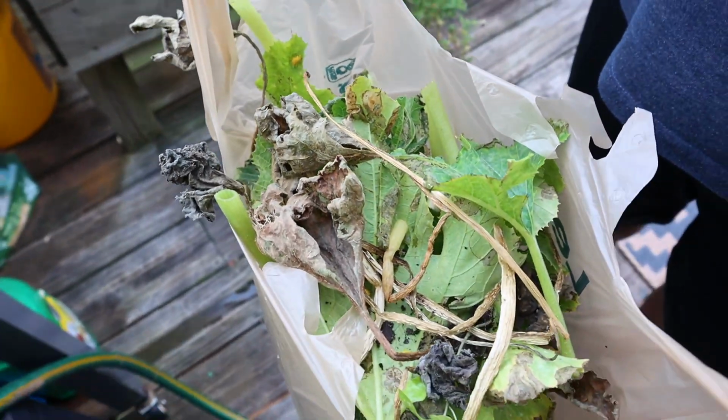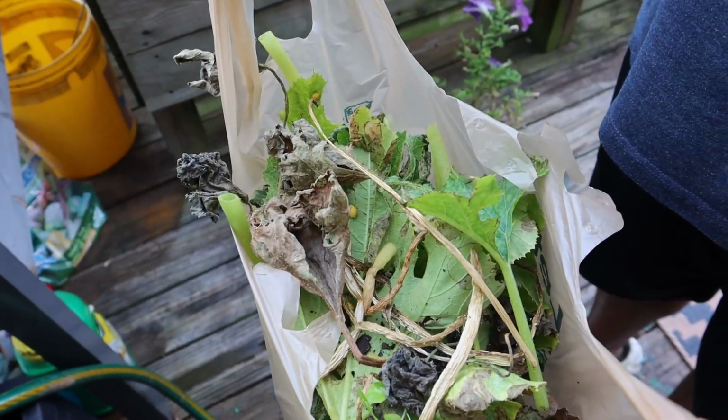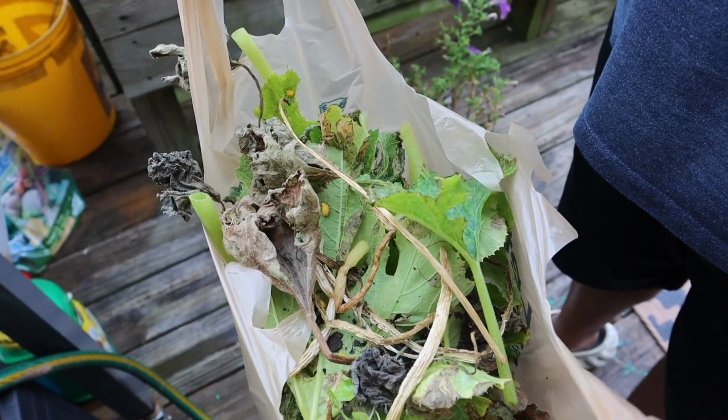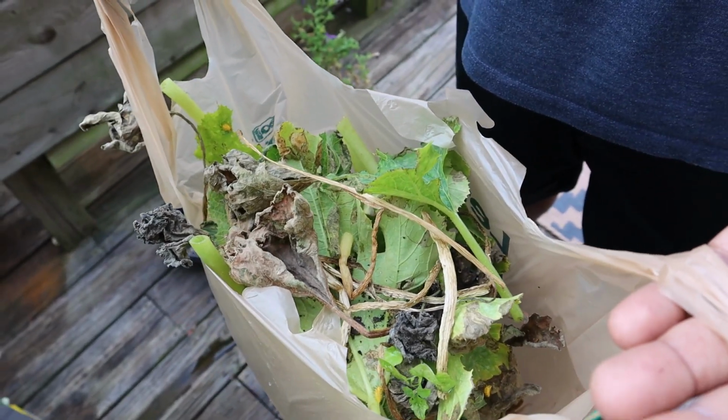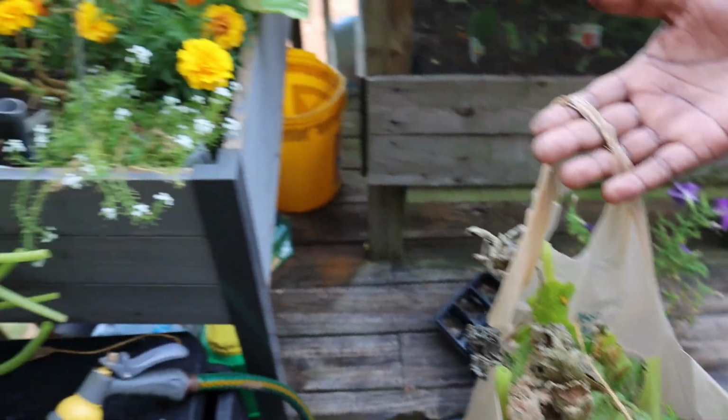I didn't want to put them in my garden basket that I use to throw trash away and stuff, because I don't want them to infiltrate anything. So, yeah, this is what it is.